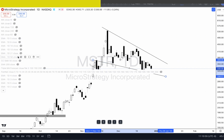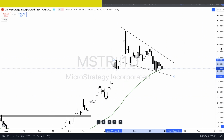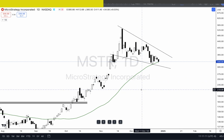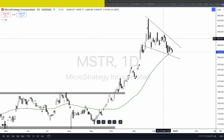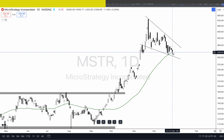If we put on the 50 SMA, again, I learned this from Stan Weinstein. A lot of the pro traders and legendary traders all have the 50 SMA in their bag of tricks. This is interesting, that we've got price that came all the way down and it reacted nicely right there. It's coming back for a retest.